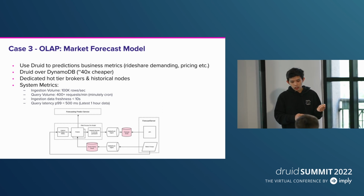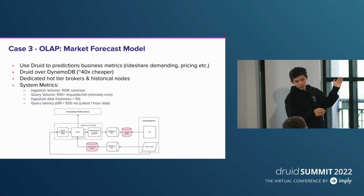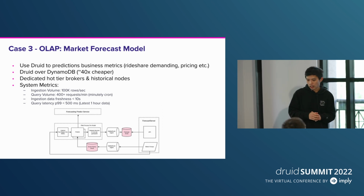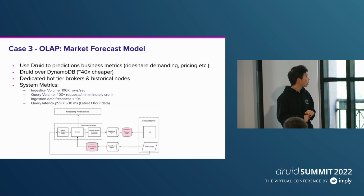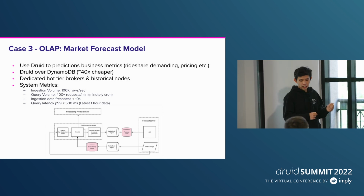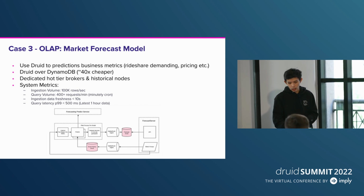We did a bunch of analysis and found that using Druid can be about 40 times cheaper than using DynamoDB. Also, in order to support their specific use case, we provide dedicated hot tier brokers and hot tier historical nodes for them. That achieves resource isolation, making sure our existing use cases are not affected, and we can tune those configurations specifically for them to achieve their SLOs.